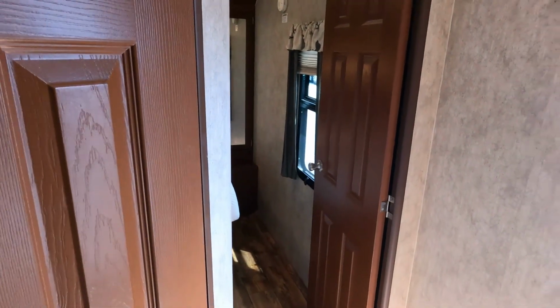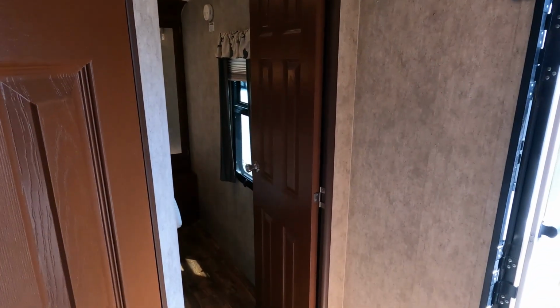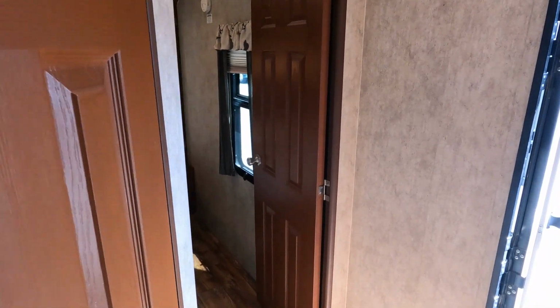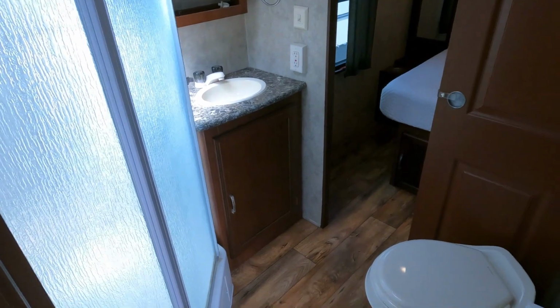But you can rest assured that we do guarantee at time of sale the most major things to work, which is the water system, the refrigerator, the freezer, the roof air, and the slide outs. Of course, everything else is on you. If it works, it works. If it doesn't, it doesn't. It's up to you to buy it or not buy it, fix it or not fix it.